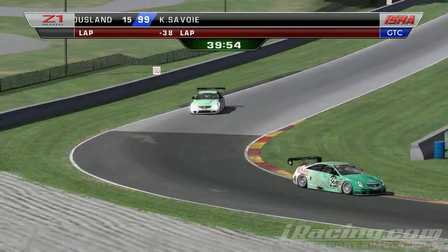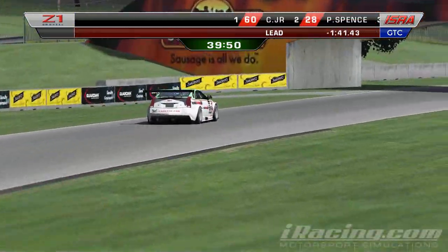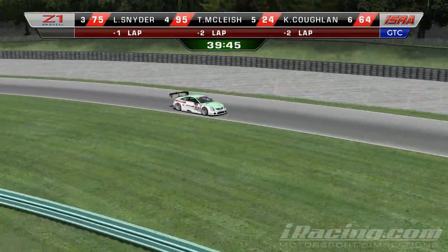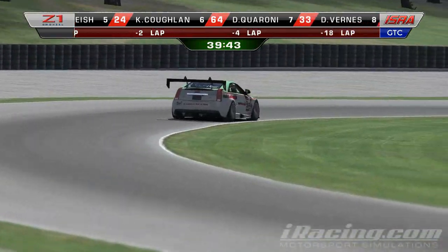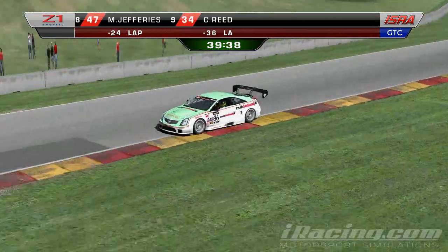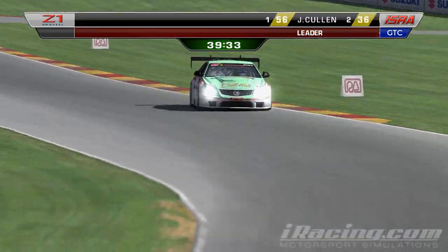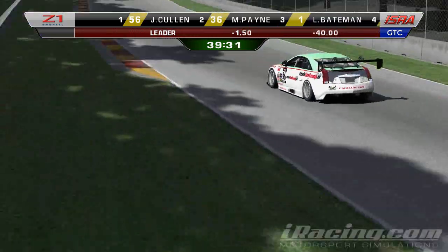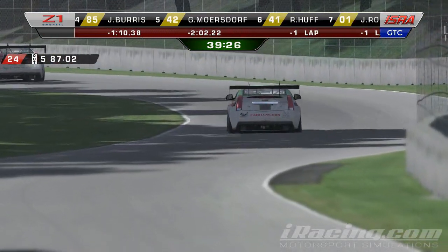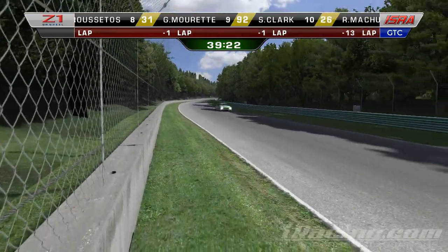And we're going to take a look at Mark Payne. This is really the closest this battle has been in the fight for first position in Cadillacs. Mark Payne has been comfortably turning laps about 2 to 3 seconds behind current leader James Cullen, and he's really brought the gap down to about 1.5 seconds. I think right now both of these guys are getting ready to make their final pit stops, and then that'll be when they start making their final push to really fight for the lead.